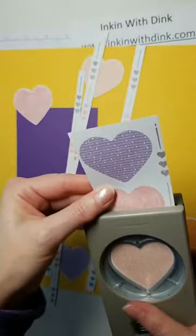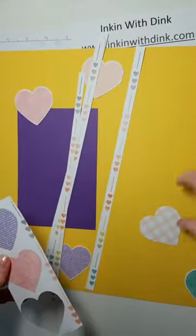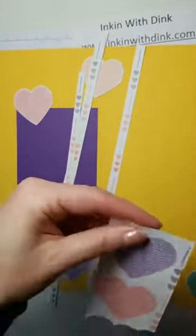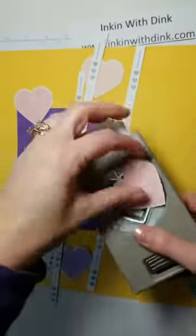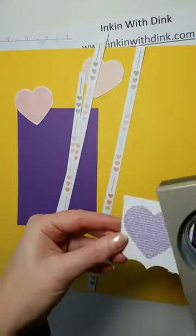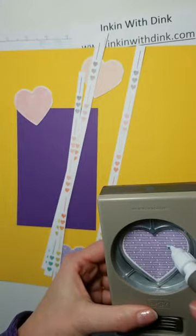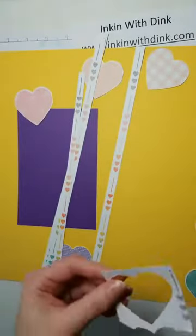So I am just going to punch these 6 hearts. Let's see if I can kind of keep them in order here. Was that one down here? That one and then that one. Okay, because I want it to coordinate with the other side of my page. That one up there, and last one is this one here. So always when you get down to the end, it's always good to have your pick tool, because you can use it to get that little piece of paper centered in there when you don't have anything else to grab.